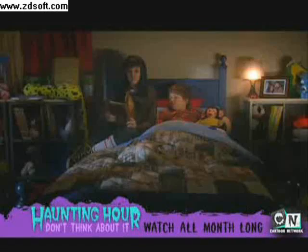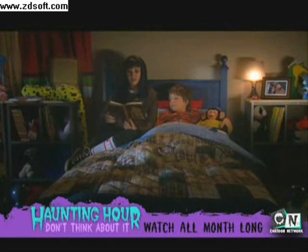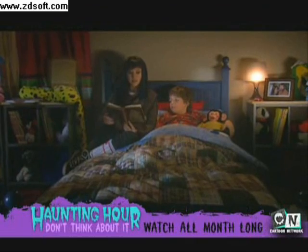His sister, Cassie, reads him a story called The Evil Thing, and Max can't stop thinking about these sort of things, bringing the monster to life.